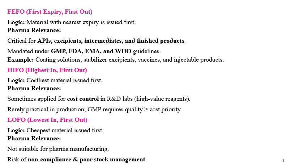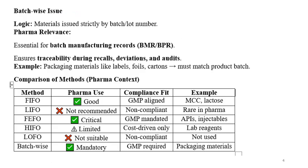Then LOFO, lowest in, first out. So the cheapest material is issued first. It is not suitable in pharma manufacturing because it doesn't depend on cost, and in production, as per the production plan, the material is requested for issue. It has a risk of non-compliance and poor stock management. So mainly two systems are there, FIFO and FEFO.